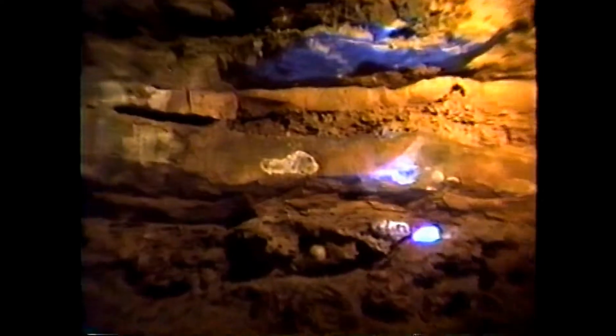It used to be a bunch of caves. There's caves all up and down there. Most of them are just under private property and people's houses. Yeah, there's quite a bit of caves.